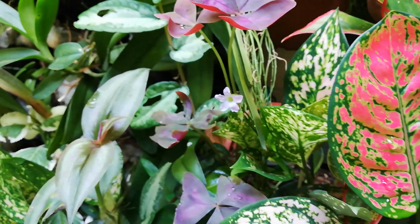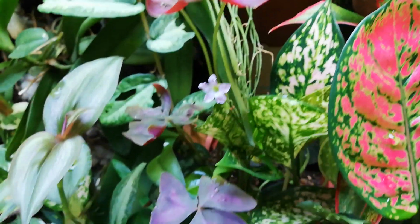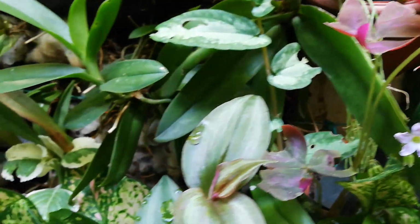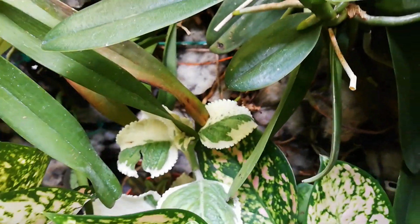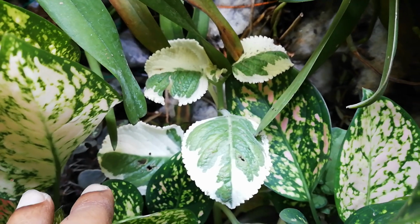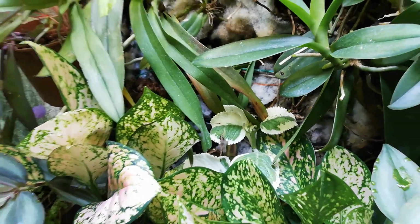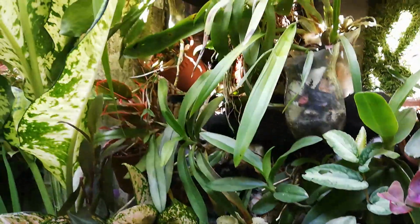Also Oxalis. It is more on a trial basis here. I'm not sure how long they're going to last and handle here. I also found that Indian Borage, the variegated one, looks cool in this coloration when it comes to a colored vertical garden concept.